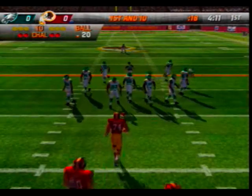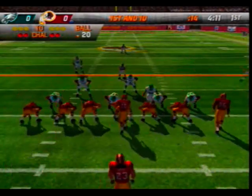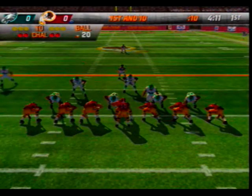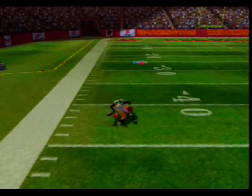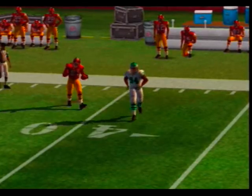First and 10. Ball on the 20-yard line. Only one man in the backfield. Gives this one a ride to the left. It's caught. There's the tackle at the 42-yard line. And it's good for a first down.